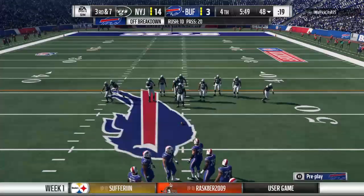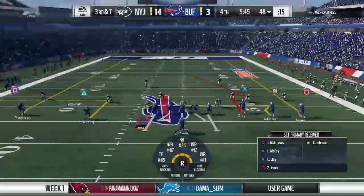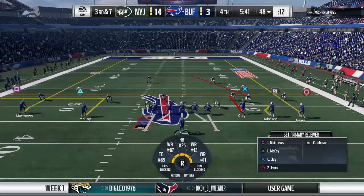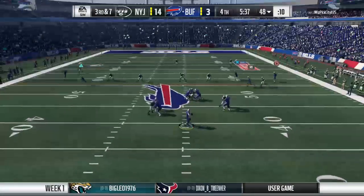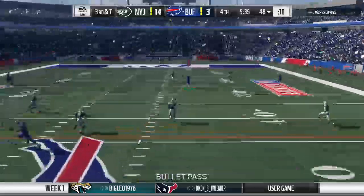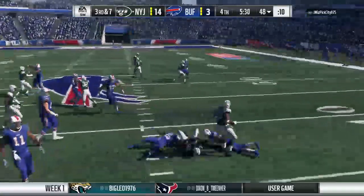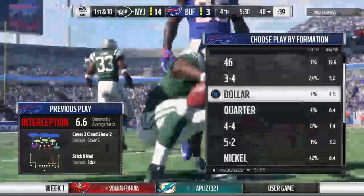The Bills on 3rd down, lacking much success, just 2 for 7 to this point. This is 3rd and 7. Red 38. From the shotgun, it's Taylor. Picked off by the rookie from Florida, Marcus May. And to the 40-yard line, that's where the return stops.